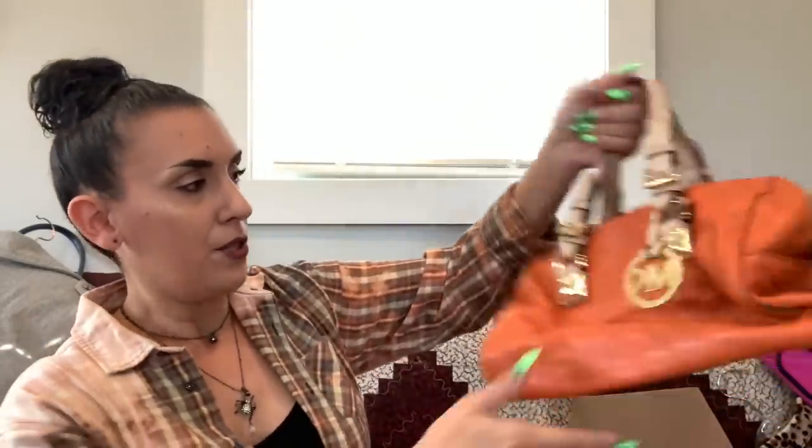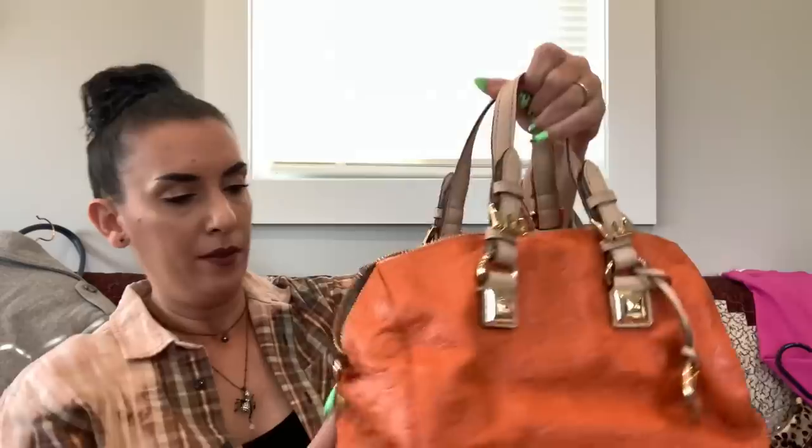When I buy a purse box, I want purses. All right, so maybe the rest will make up for it. Let's hope so. So this is super cute. Let me see if I can maybe stuff it or something, get it a little opened up here.